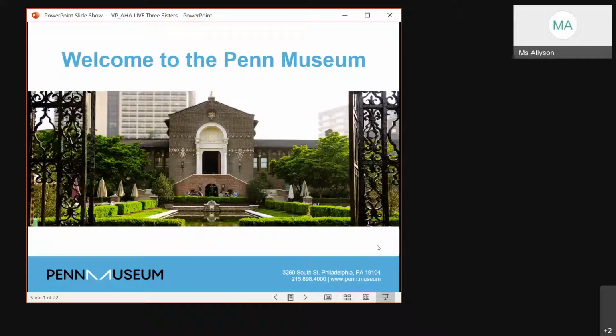So my friends, this is an image of the Penn Museum, the building where Miss Allison and I work. It's located in Philadelphia, Pennsylvania. We're on the campus of the University of Pennsylvania. So if you're ever in the area, we would love for you to visit us in person if you can, but we're so glad to be with you virtually today. Welcome again to our friends who have been to our programs before. Welcome to our new friends as well.